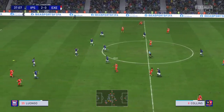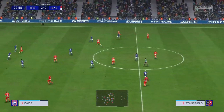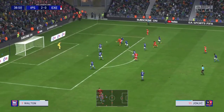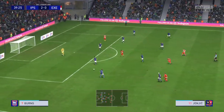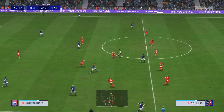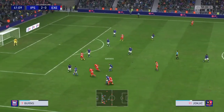Jonjic. Wasted possession again. Giovanni Brown. Can he find the net? Well, straight at the goalkeeper then. Al-Zubaydi. And take it away. Archie Collins.